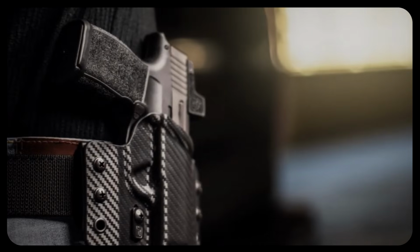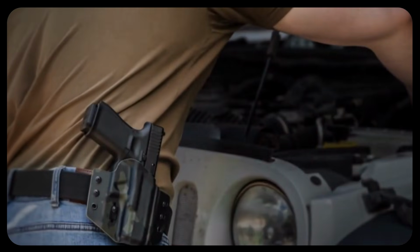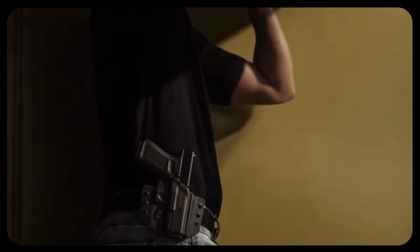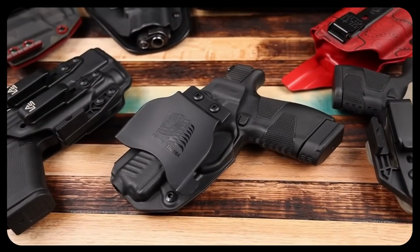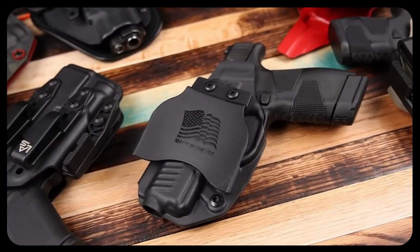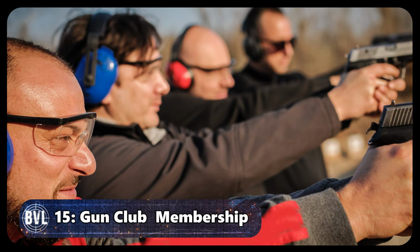Some holsters let you adjust things like retention and ride height, which helps you find the perfect draw angle and comfort level. You'll see inside the waistband, outside the waistband, appendix carry, and more. Each style has its pros and cons, but they all share one main goal: keeping your firearm secure and accessible. Once you experience a proper holster, you'll see why it's one of the most significant accessories you can buy for responsible carry. Number 15. Gun club or range membership.